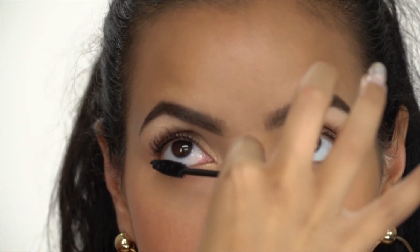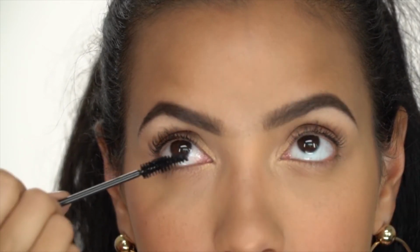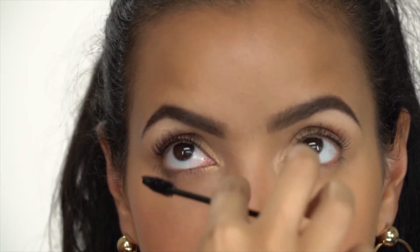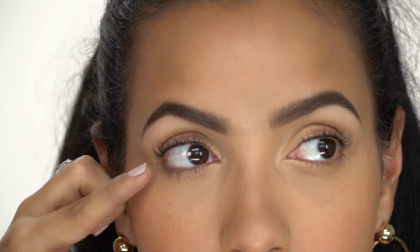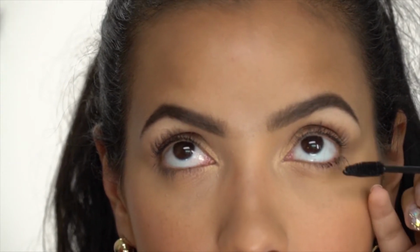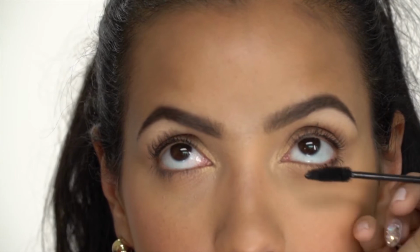Now, one of the things that you can do if you don't wanna wear eyeliner on the bottom is just smudge your mascara wand across the bottom lash line. And it starts to create this shadowy look right there. And what I love is when it does smear a lot, like I'm gonna smear a lot right here so you can see what I'm doing. So I just smeared a lot, look at that, crazy.